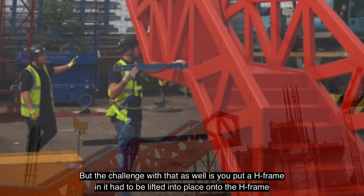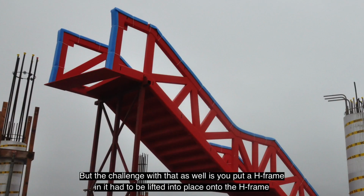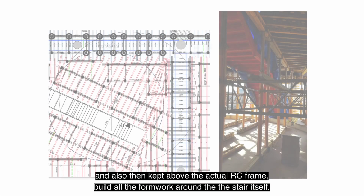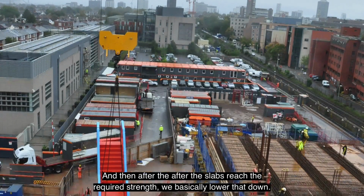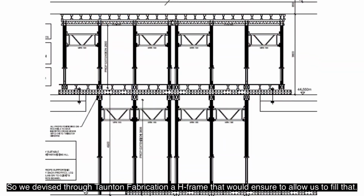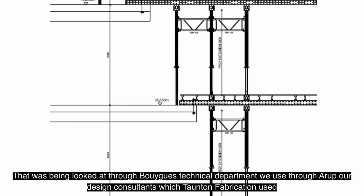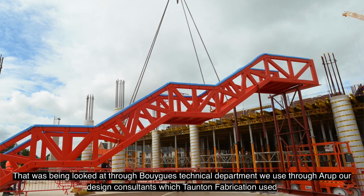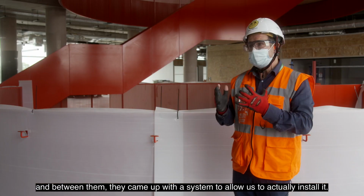The challenge with that as well is that you put an H frame in, the stair had to be lifted into place onto this H frame and also then kept above the actual RC frame, build all the formwork around the stair itself, and then after the slabs reach the required strength, lower it down. So we devised, through Taunton Fabrication, an H frame that would allow us to build that. That was being looked at through Bouygues technical department. We used Arup, which is the design consultant Taunton Fabrication used, and between them they came up with this system to allow us to actually install it.